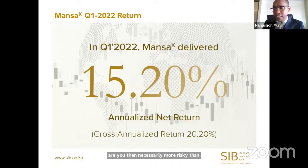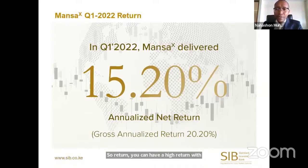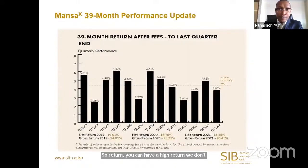The two are not correlated. Sometimes you can have a higher return purely because you have more asset classes that you are investing in. And that's exactly why Mansa X makes a higher return, not because we take disproportionate risks. In fact, you can have a fund that's giving you a lesser return and assume that it's a safer investment, but it's really exposed to very few asset classes. And if anything happened to them, then your return would still be wiped out. So you can have a high return without necessarily increasing the risk. And that's the case with Mansa X.